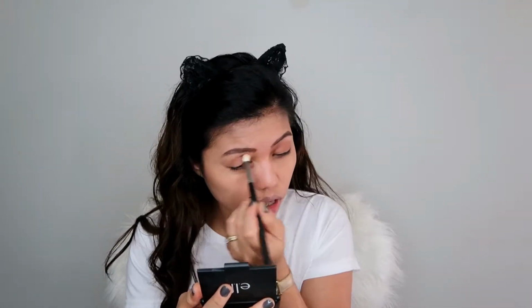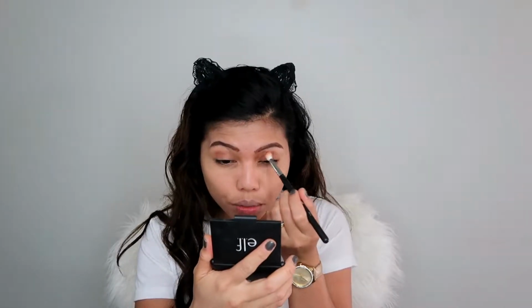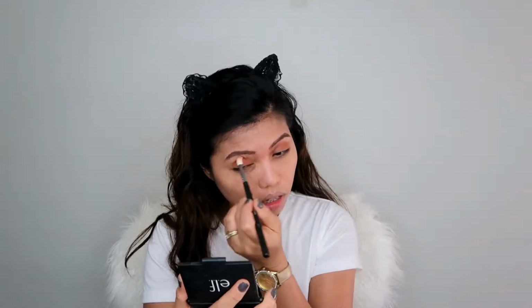Then I'm using the darker shade. Itong parang orange shade. So I'm using this orange shade here. So I'm still using the same brush. Parang dark orange brown na eyeshadow. Meron akong name niya doon, but hindi bother.